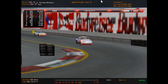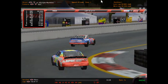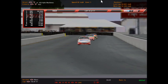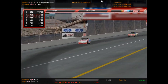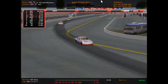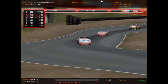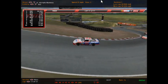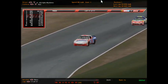Matthews brakes for turn 11 here. Sanford tries to close up a little bit, but Matthews apparently is pulling ahead just a little bit off the 11th turn. Let's see what happens. The white flag waves for Kyle Matthews. He has 1 lap to go. Interval now grown to about a full second between those two drivers.